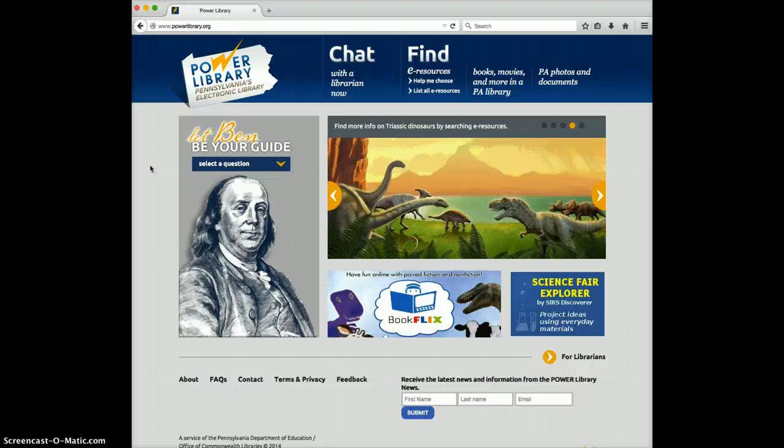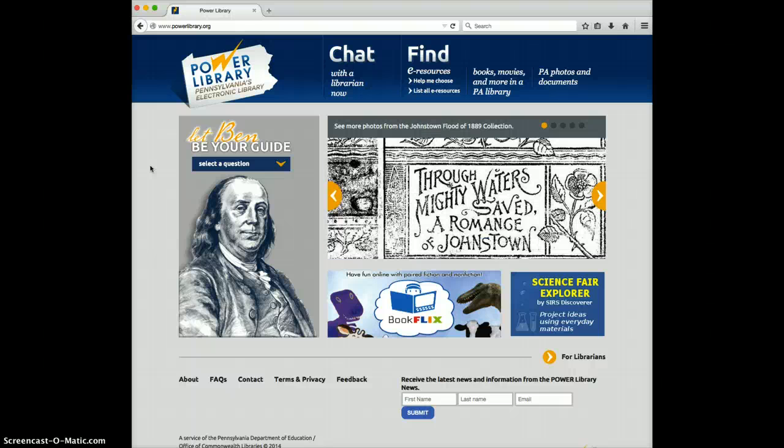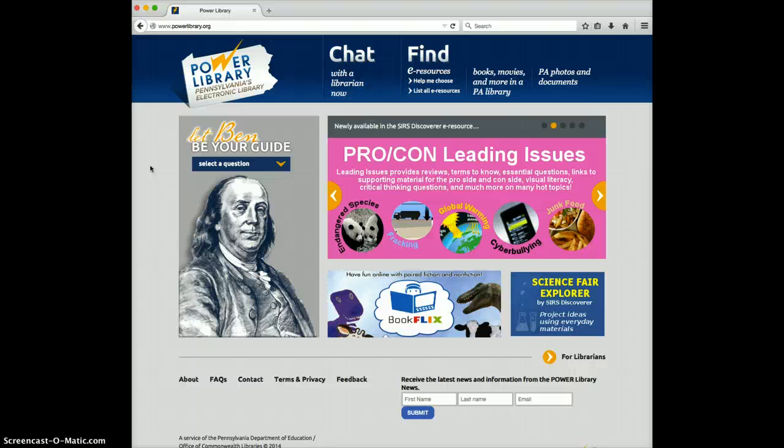I hope this was useful to anyone hoping to find a state digital library, and I encourage you to find out if your state offers one as well. It's likely that your local library's website would have a link to the site on their page somewhere, or at least that's what the Chester County Library had on theirs.